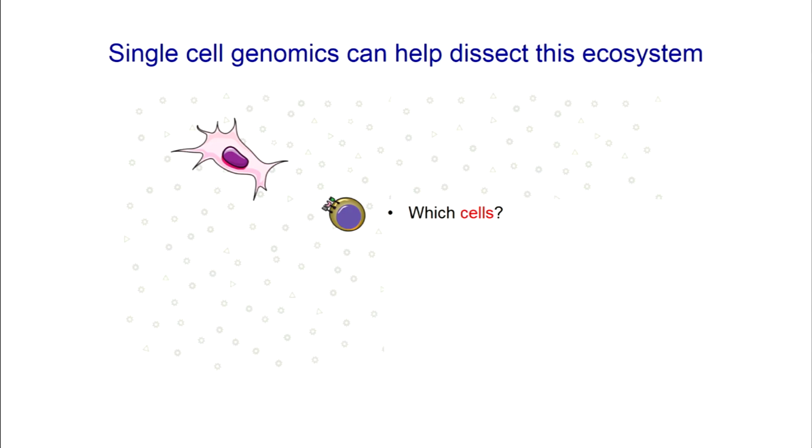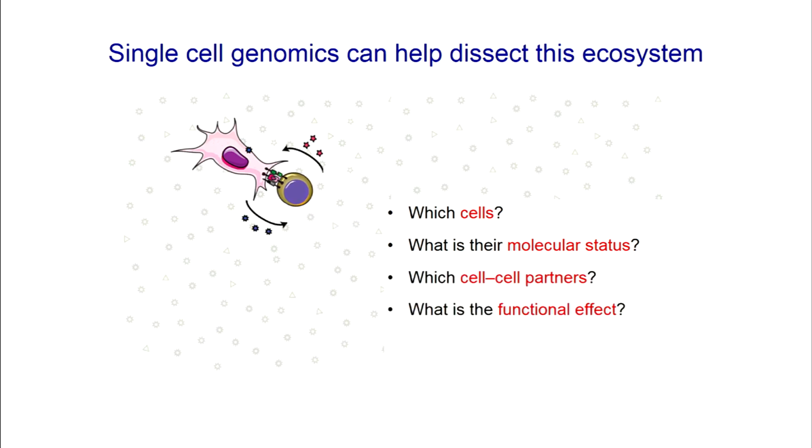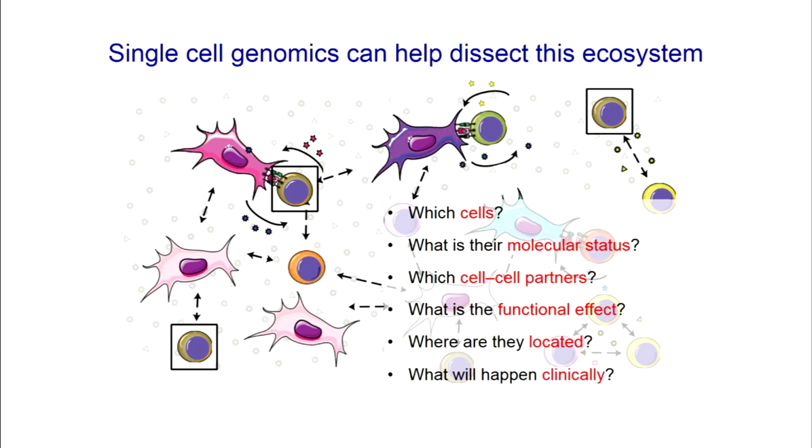So how can these methods actually help us understand complex ecosystems like tumors? Well, they can tell us which cells are in the tumor, which molecules these cells actually express, which other cells do these cells talk to? What are their partners? What is the functional effect of this interaction? What happens as a result? Where these cells are spatially located in the tumor, which is very important. And ultimately, what will happen clinically? What will happen when we add a drug or intervene in some way or the other?